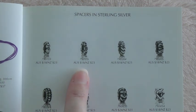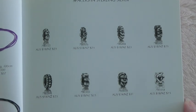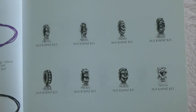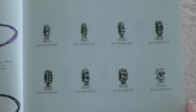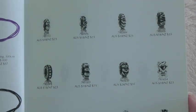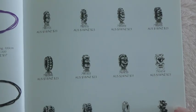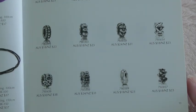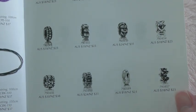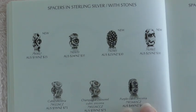Aren't these beautiful spaces? There's just so many. Absolutely gorgeous. It's one thing I really hope Pandora does again. They have created such beautiful bails on dangles, but they haven't done any spaces like this for a long time. I think probably that Winnie the Pooh and Friends dangle is my favorite bail. Imagine that as a spacer.